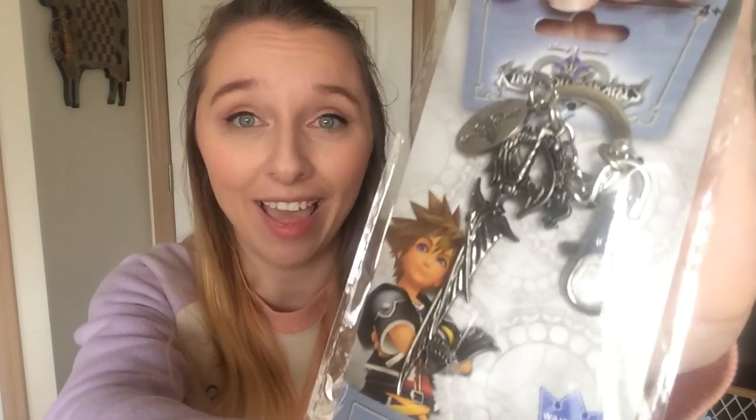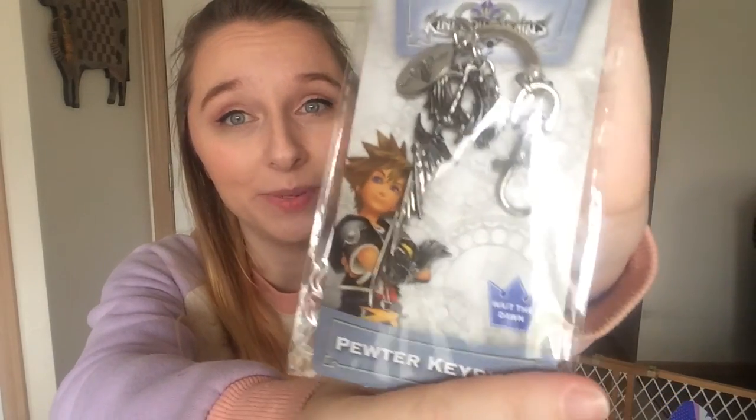I think this next item was probably my boyfriend's favorite, and I'm not gonna lie, it might also be my favorite, although I do really like the shirt. But it is a Kingdom Hearts keychain, okay? So this keychain is awesome. Look at that. That is something you would typically find, I feel like, at an anime con for probably a really ridiculous amount, like $15, because they gouge at anime cons. If you've never been to one, they price gouge a lot. So I was pretty excited to get this.